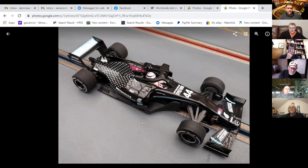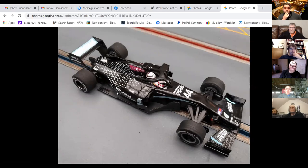The decals that those guys make at Atalaya are absolutely spectacular because they're sized to fit this particular model. They're not just generics. They have the Mercedes from last year, the Racing Point, the pink ones, Red Bull, Alfa Romeo, Haas. I think they have Williams. I think the only one they don't have is the AlphaTauri from last year.